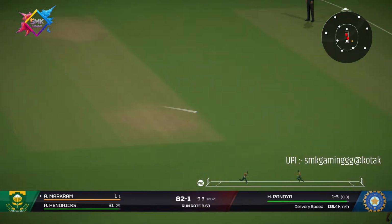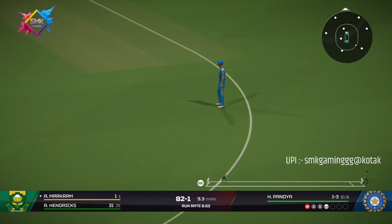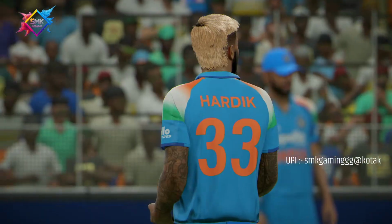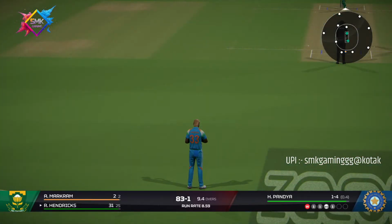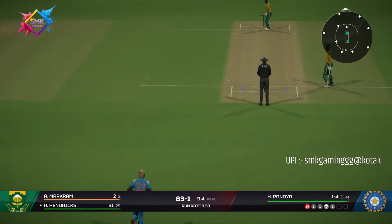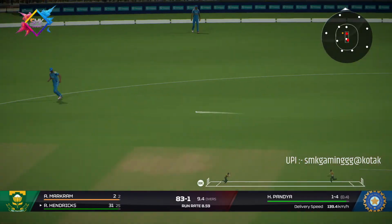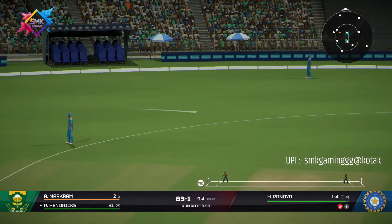But on the inside and played that wonderfully. Fielder needs to work hard to stop that. Head over the ball. Great shot. That's racing away.